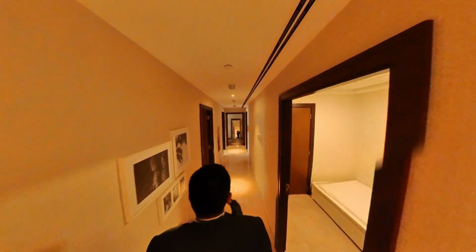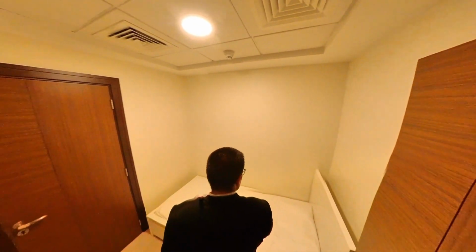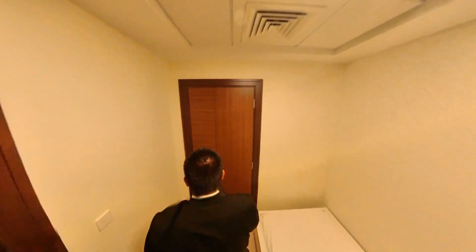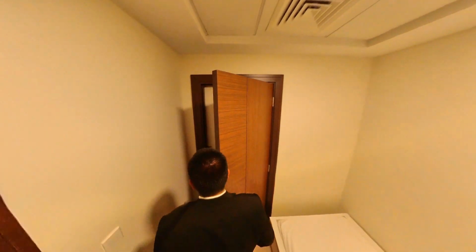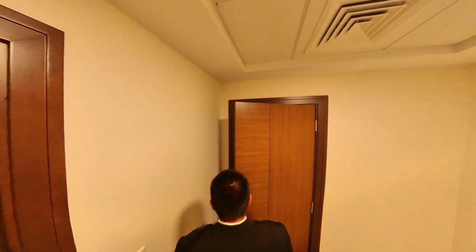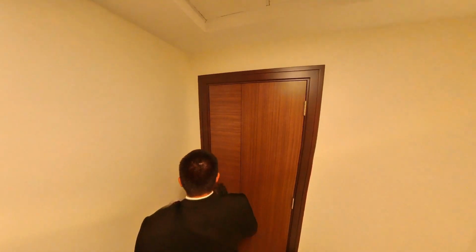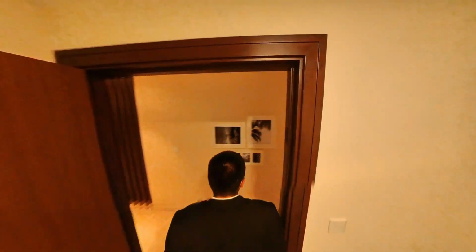Okay, moving further into this corridor. To my right, we have a little maid's room where you can comfortably place a single bed. And there's also an ensuite bathroom, but this show apartment doesn't have it. It does have a wall, and I'm not going to walk into a wall for you guys. But yeah, the ensuite bathroom is going to be a little smaller than the ensuite bathrooms of the bedrooms, which is pretty much a given. But yeah, moving on.